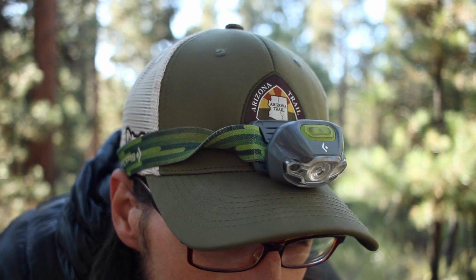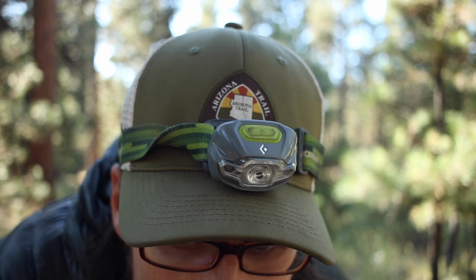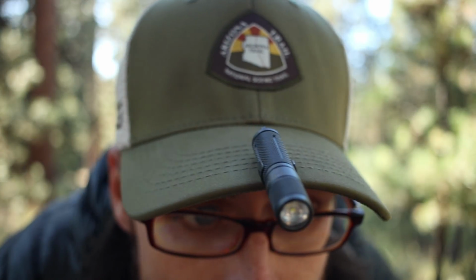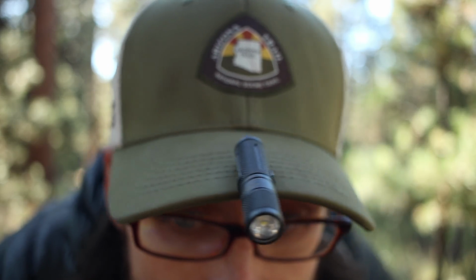Now, one of the problems that I've always had with a headlamp is when I'm wearing a headlamp with a hat, I always have to angle it in certain positions, and when I'm hiking at night, a lot of the times my brim will actually cast a shadow and kill some of the light right in front of me. So by eliminating that and putting the light right on my bill, I'm able to get a much better path of light to hike at night.